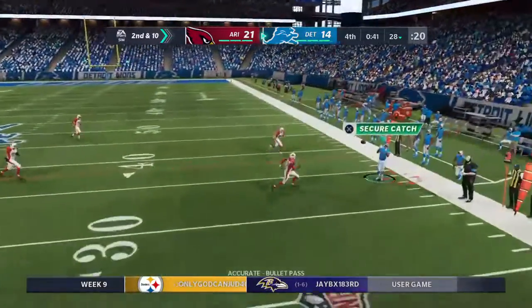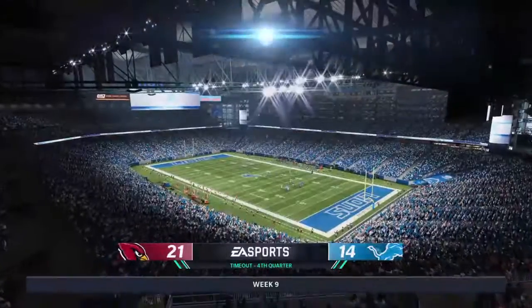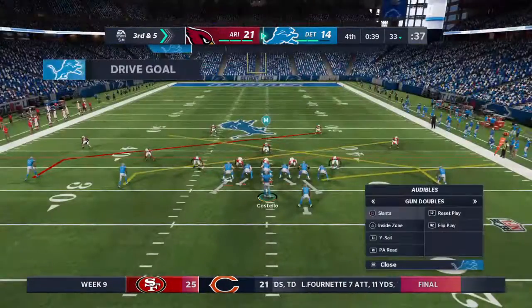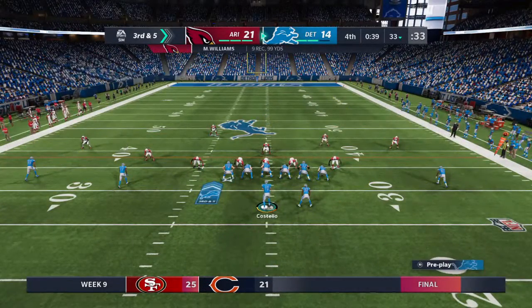He's back to throw. And this time he's got the hook up. It's complete. The Lions will use the first of their timeouts as they stop it here with just under 40 seconds to go in the game. The last play on the completion got them half of what they needed. Now here's a tough 3rd and 5.